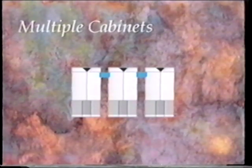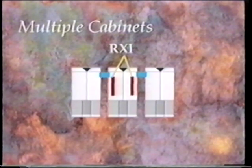The RXI boards should be installed at either side of the core cabinet, in slot number 1 or slot number 14, or both, depending on the physical location of the I/O cabinets. More than one I/O cabinet can be connected to the core cabinet.